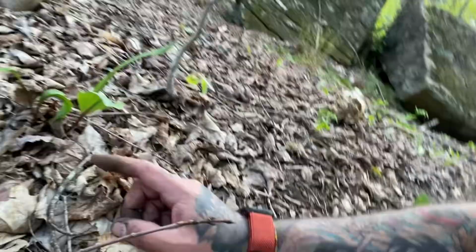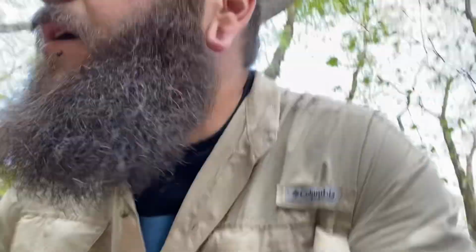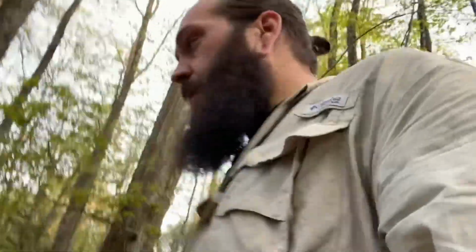Hey, see over here. Just a little baby one. So we're gonna leave this guy here. You only want to harvest from large families of them, because they take a while to propagate and spread. But, oh, wait, I think I see one right over here.